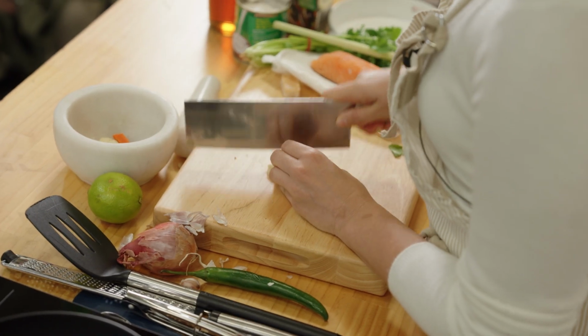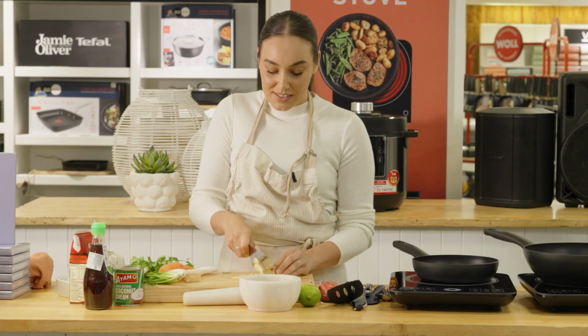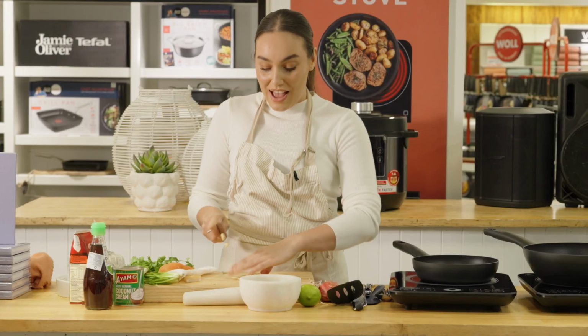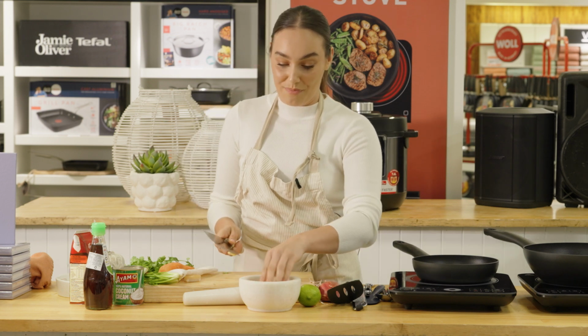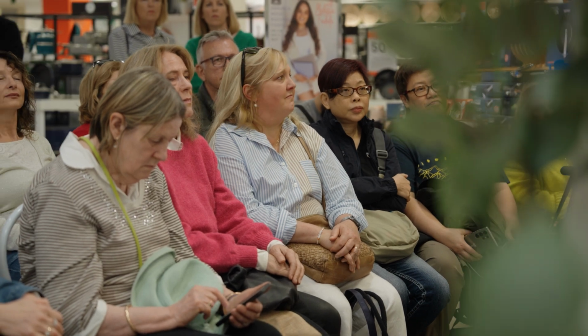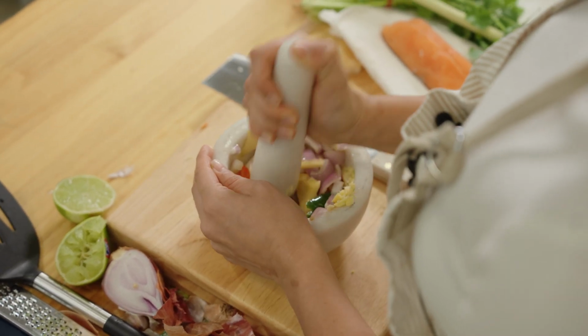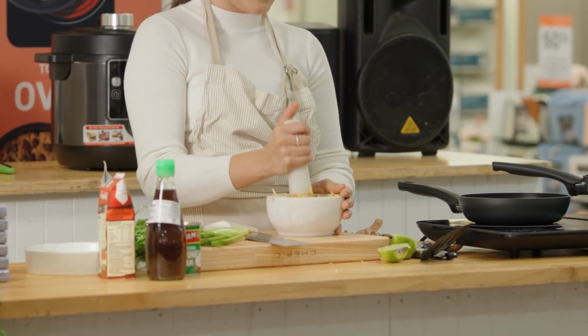I've got some ginger here. Ginger, of course, is known for its beautiful flavor, adds some heat to the dish as well, but it's, again, highly anti-inflammatory, and it's really great for your gut health as well. So it supports that digestive process, and that's going to make up our paste. So lots of beautiful aromatic ingredients in this one.